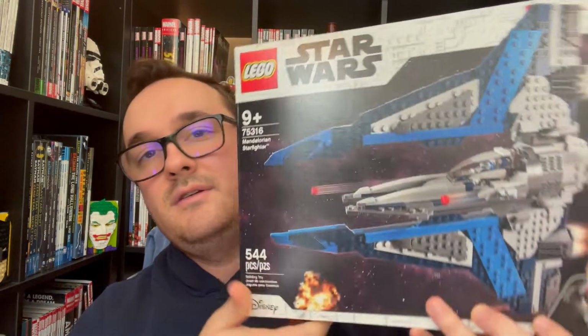All right, and the last set I got here, again 20% off. Very nice to have gotten it for 20% off, and a newer set, right? So newer set in terms of when it was released. It actually is an August 2021 Star Wars set, and I was able to get it for 20% off, like I said. And that is the Lego 75316 Mandalorian Starfighter.